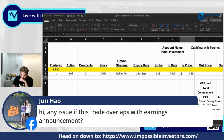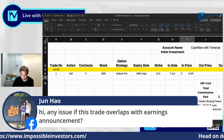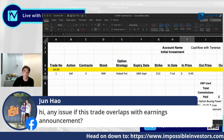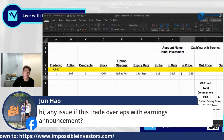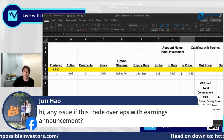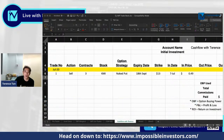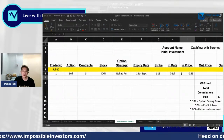And plus, the guideline that we've said in this session is that I'm fully prepared to buy the stock if it goes below $13. That's why I've set aside $13 as my investment for this trade. If anything happens, I'm more than happy to acquire the stock at $13. Chin, I hope I answered that question as well. Are there any further questions?